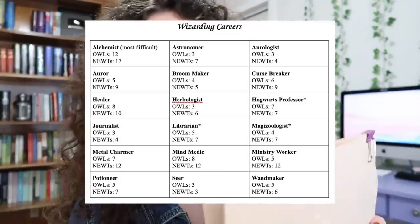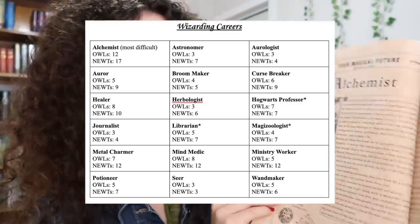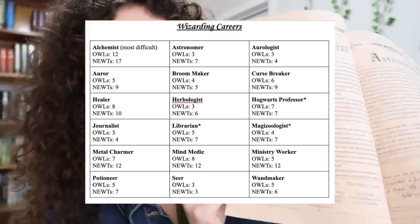Well, I was talking about the careers. So I was thinking of being an alchemist because it's the most challenging one. You have to complete all of the OWL examinations. So you have to read 12 books in all of April, which I could do, definitely, but also when NEWTs come along, I actually calculated how many books you have to read for each career, and I think it was 19 you have to read for the NEWTs.